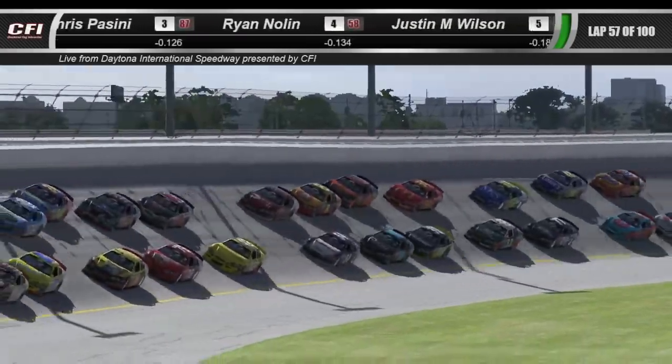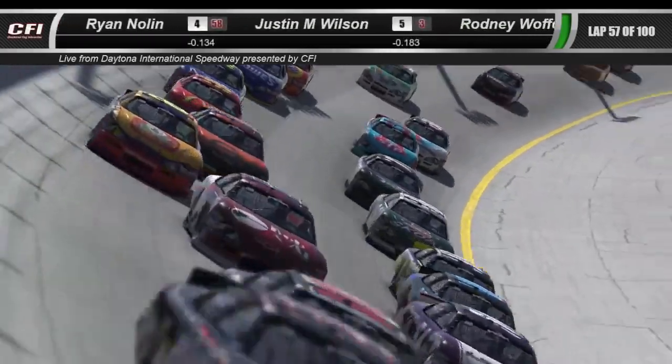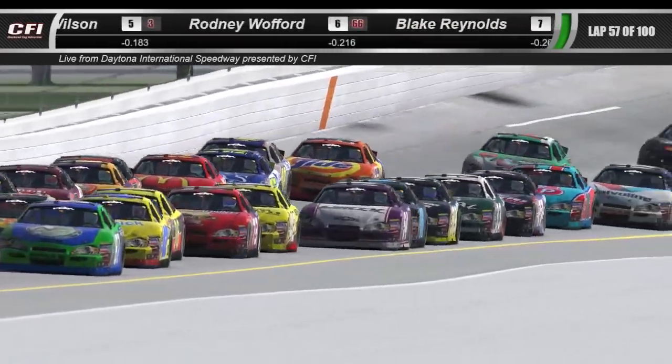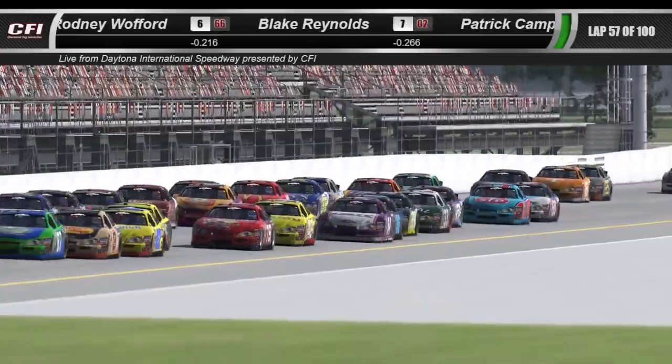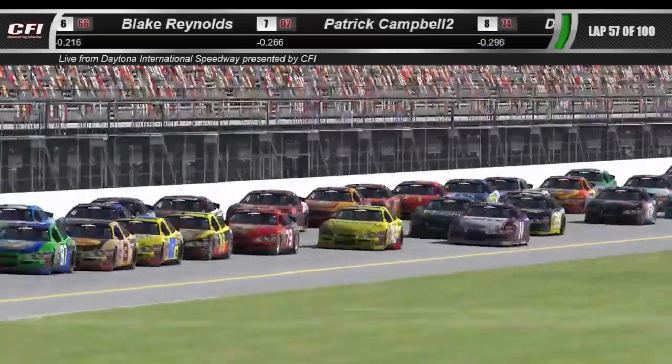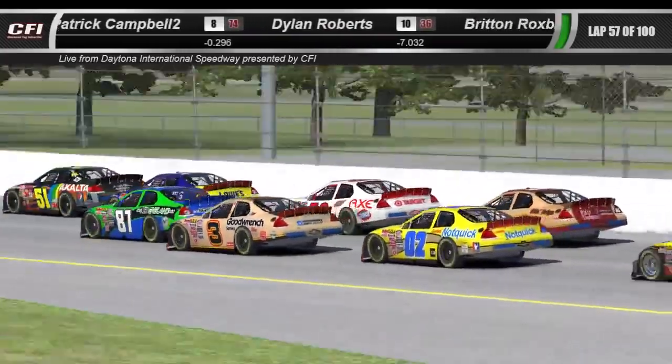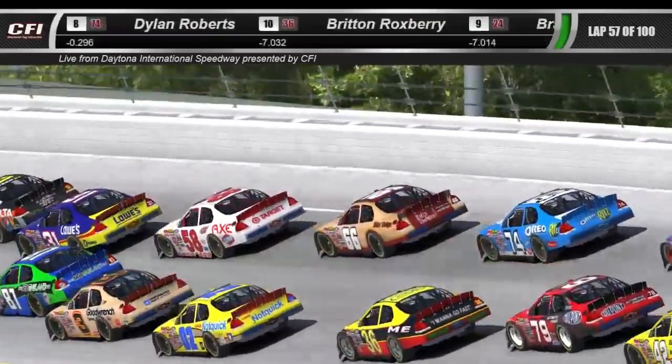Then you've got Brandon Smizer. He's back there as well in that number 96 machine. He's down on that inside line. He's running right now in 17th. So we're just keeping an eye on quite a few drivers out here. But back out to the front where we're still side by side, it's the 51 of Nicholas Duquette out in the front.